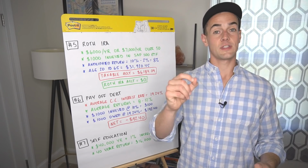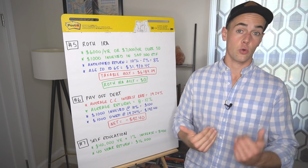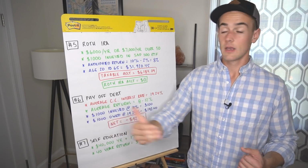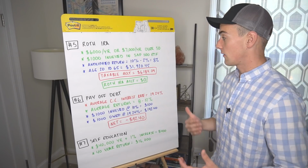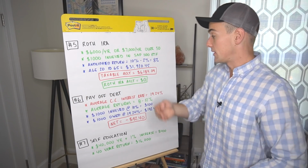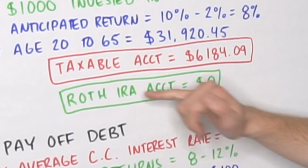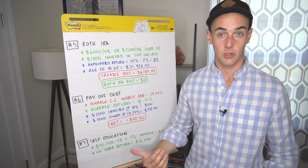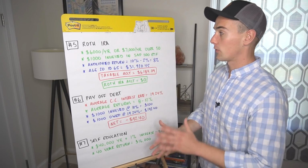So if you were to do this in a taxable account, you would have a tax bill in most cases, depending on your earnings, of about 20% of the earnings from that money. So you're looking at a tax bill here of around $6,000. So yeah, you have $31,000 in your account here after you've invested, but now you're giving $6,000 back in taxes. This is your taxable account, and this is your Roth IRA account. If you put that money in a Roth IRA and you were tax sheltered, your tax bill is $0. So that is the power of the Roth IRA.